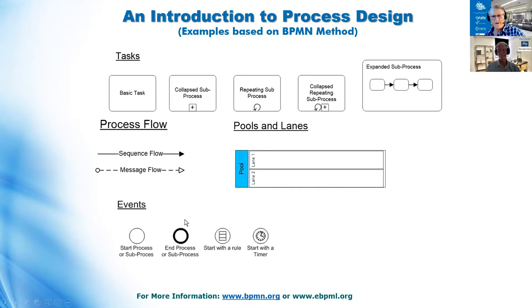There are others, but we're not going to get into the sophisticated levels. And then, of course, we have the ubiquitous gateway, the yes, no, the approved, not approved, proceed, escalate, and you'll see how these gateways are used effectively. So if we have a look at it here, basically we're looking at tasks, we're looking at processes, we're looking at the pools and lanes, and we're looking at events and gateways. So there are fundamentally five principal icons that we would use in starting to draw up our processes.